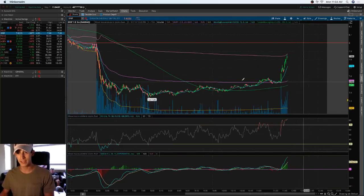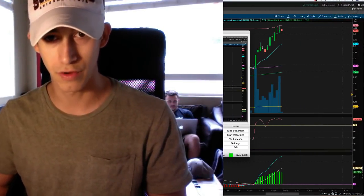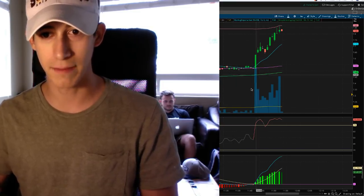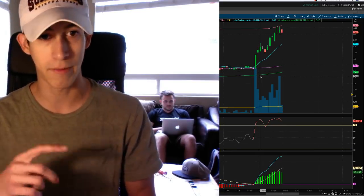We can see the MACD indicator starting to curve back down. I'm actually going to do it right now. I want to move this on over here just so you guys can see this. So can you guys see what it is that I'm seeing? You guys can see the volume picking up. I did not end up taking my position on my TD Ameritrade account. I ended up taking it on my Fidelity account.